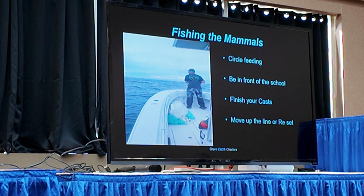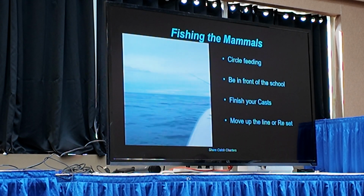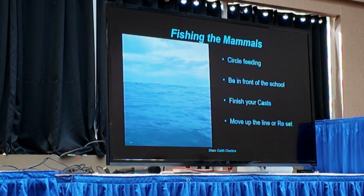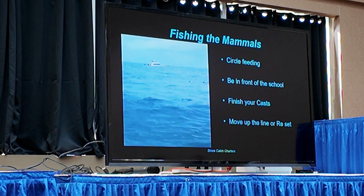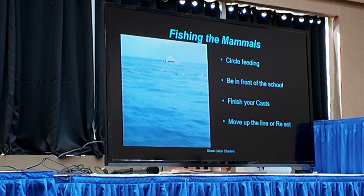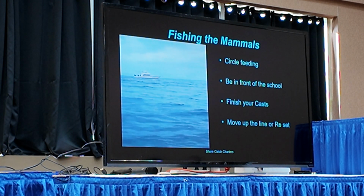Here is an example of that. Right here, Jack. You've got dolphins coming from the right, whale in the middle. Oh, there's a walrus. Go!